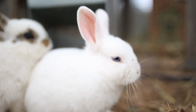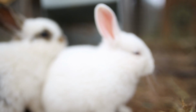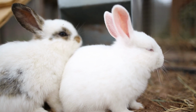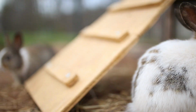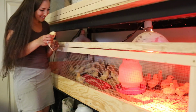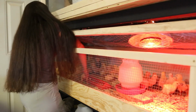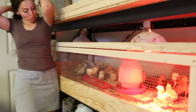It's especially nice for the kids because they can just walk in and pick them up instead of having to lift a heavy door of a cage or try to get them out of a hutch. These ones are really tame. You can just walk up to them and pick them up and snuggle with them. So I'm going to put this little guy back with his friends, and he did really well outside. He loved it, but now he needs to warm up and get some food.